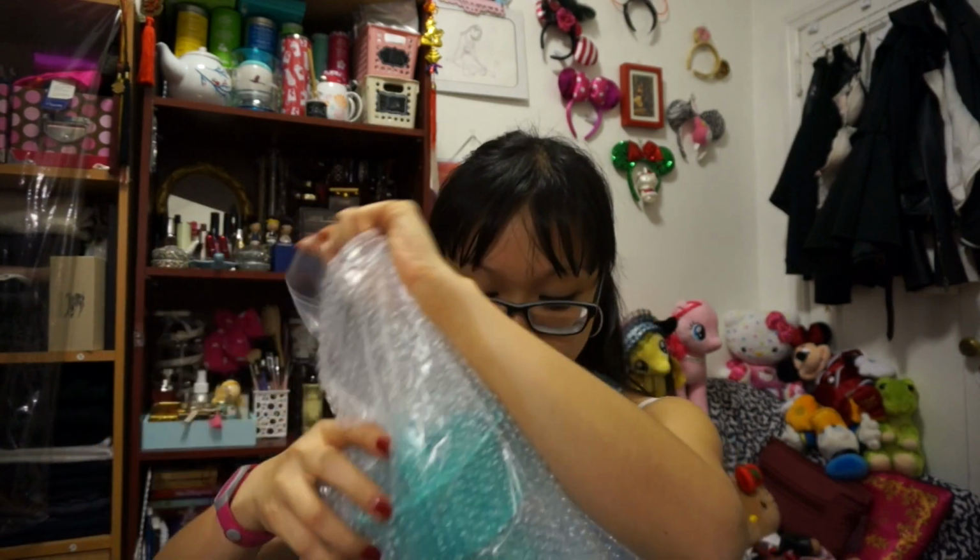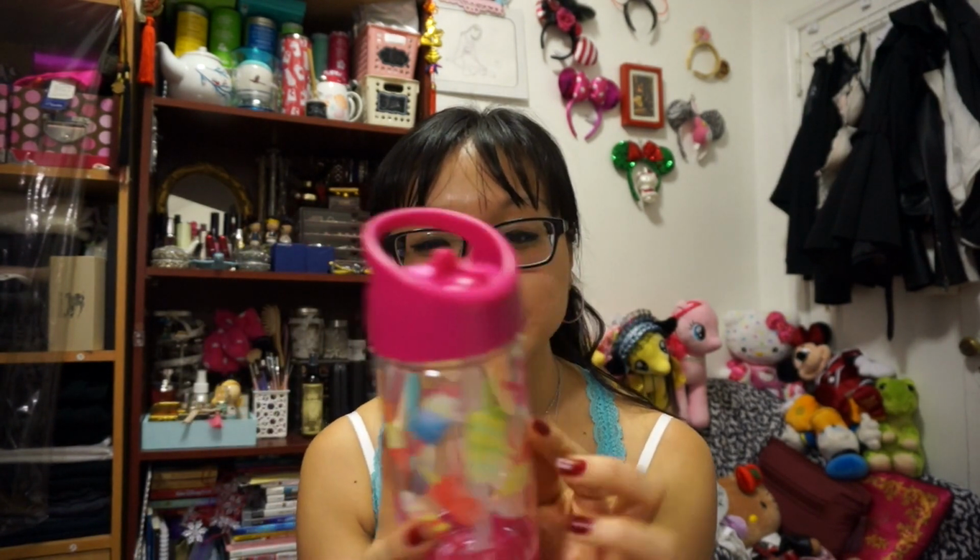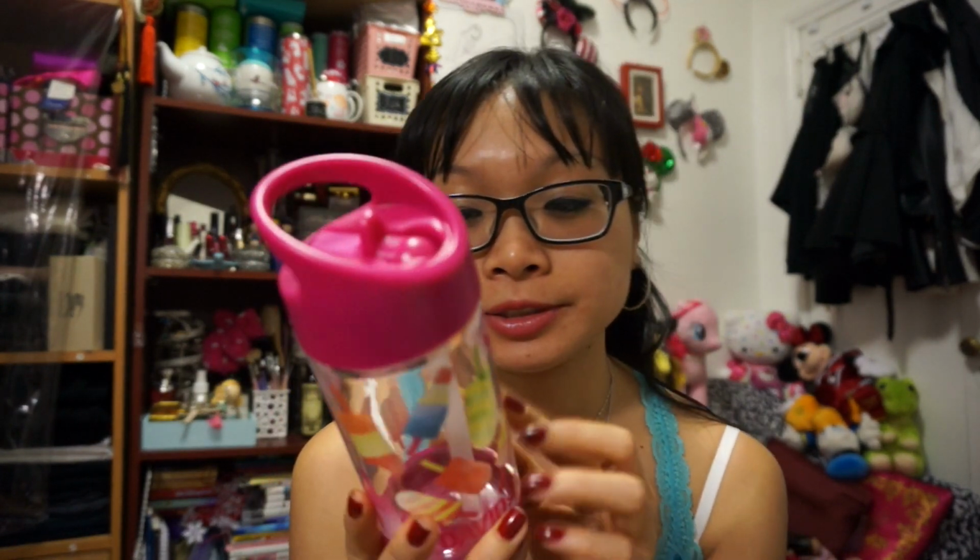It'll definitely match my other infuser that I have. This is a perfect summer infuser. And last but not least, I picked up this little beer bottle, which is really cute. It has little popsicles in it. So I love popsicles. It'll remind me it's summer.